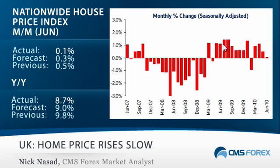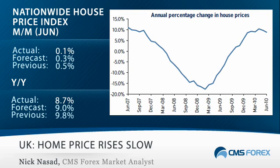We also had some data coming in weaker than expected, at least housing prices in the UK for the month of June. The price of a typical UK property rose by a seasonally adjusted 0.1% in the month of June, and by contrast, the annual rate dropped for the second consecutive month from 9.8% to 8.7%. So here on the right, we see the slowdown in price increases over the past 3 months. And here we see the annual pace, which has been rising sharply, also topping off in the last couple of months.